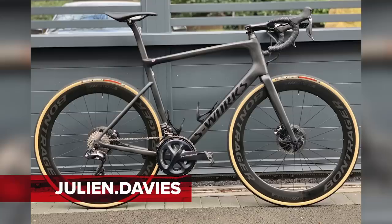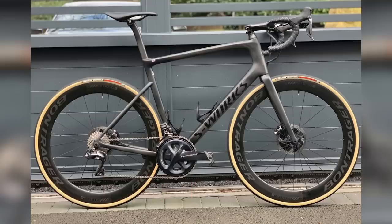Right, so first up this week, we have this. Ooh, very nice. S-Works Tarmac from Julian Davies. Says he's just cleaned it after a 70-miler in the Cheshire Lanes. Good, always clean your bike for the Bike Vault, it always helps. That's very nice, isn't it? I do like that. Black everything, black handlebar tape, black saddle. Valves in line. Beautiful tan sidewall tyres.